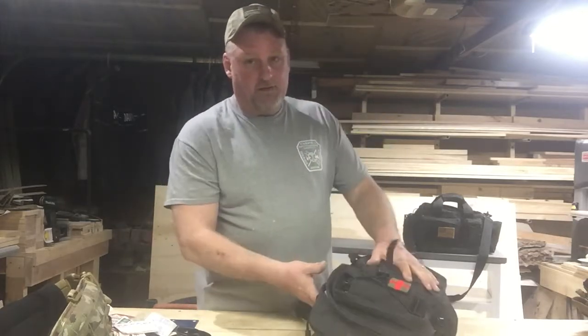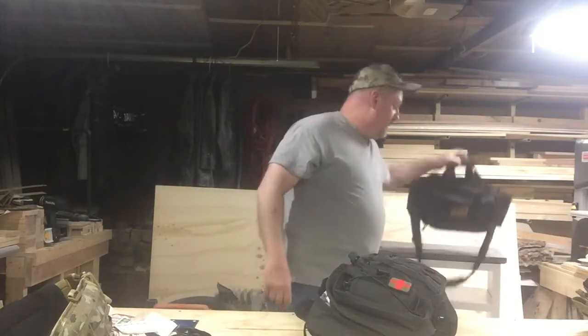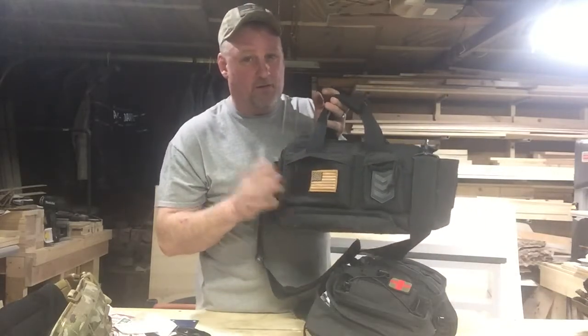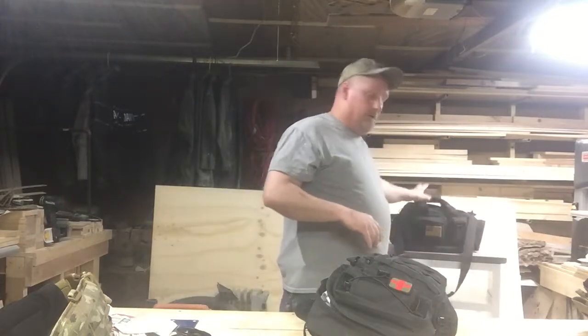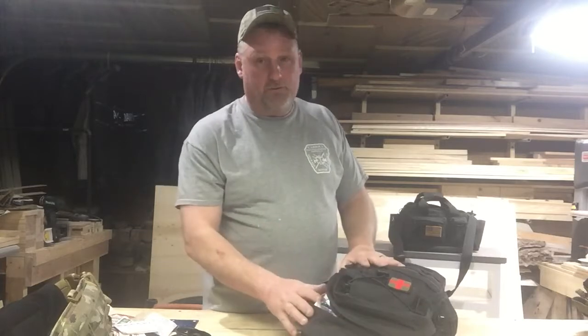Okay, this is a sling pack. Makes it great, easy to carry. I used to carry it in a range bag. Everybody's got an old range bag laying around. If not, Amazon, Walmart, 25, 30 bucks. A range bag is a little bit easier to organize, but a little harder to carry. I can throw this over my shoulder, take it with me.